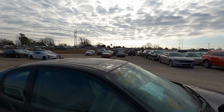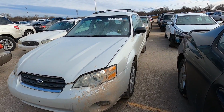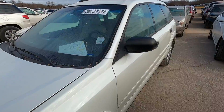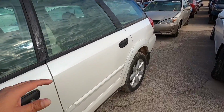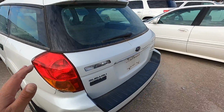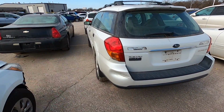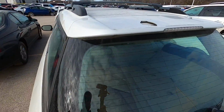We're gonna jump right into this today with a Subi. That's right, a Subaru Legacy. It's a 2007. This is a donation. If there's wind noise, I do apologize. It's got some hail damage and it's got a few bumps and bruises.